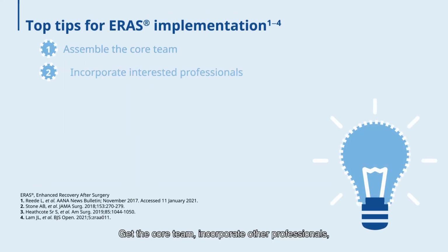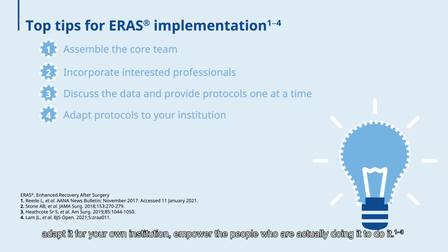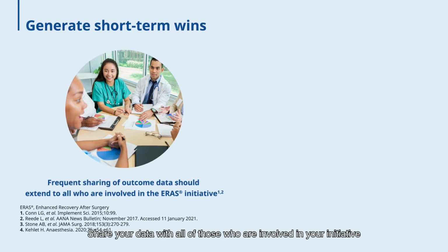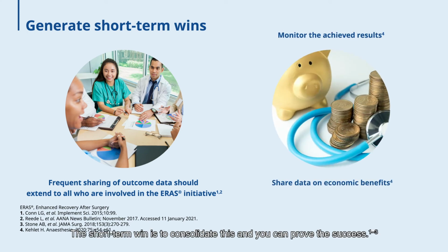Get the core team, incorporate other professionals, discuss the data and the protocols one at a time, adapt it for your own institution, and empower the people that are actually doing it to do it. Again, look at the data, and finally, update the ERAS all the time. Share your data with all of those who are involved in your initiative. If the data is good, the initiative carries on. The short term goal is to consolidate this, and you can prove the success. Monitor your results.